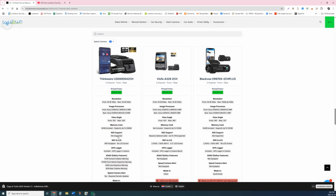Next up is SSD, which is solid state drive. This would essentially be additional storage. Thinkware does not support SSD. Viofo now does on the A329, but it does require an optional cable that's an extra purchase. It supports up to a 4 terabyte SSD. Blackvue, no SSD support. Now, why would you want an SSD drive? Well, if you really want the most amount of video storage for the longest period of time, then you're going to need an SSD or a very large memory card.